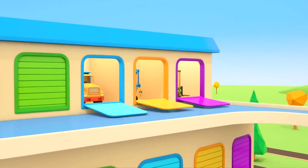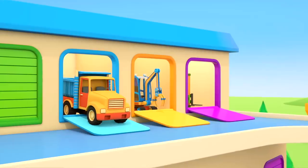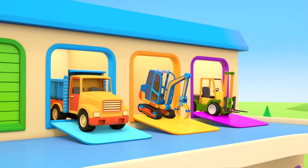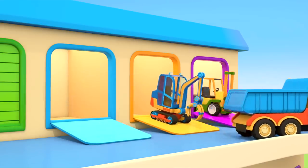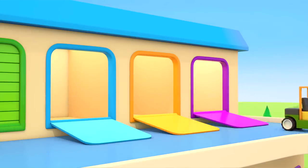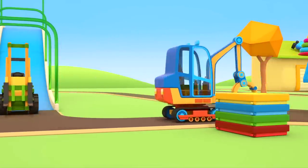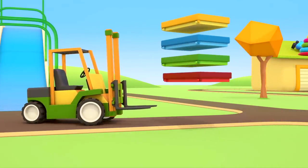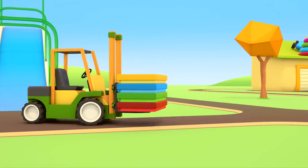The helper cars are leaving their garage for their new job. The dump truck, the excavator with a clamp, the forklift truck. It's time for the big cars to go to work. The forklift is taking the colored boxes along. He's carrying them on his forks.